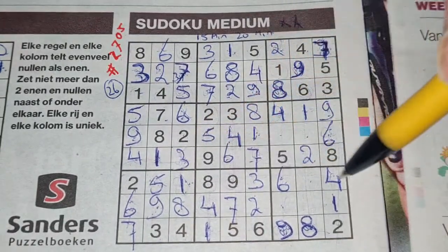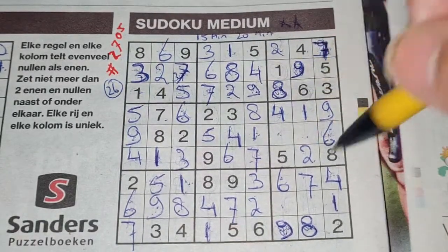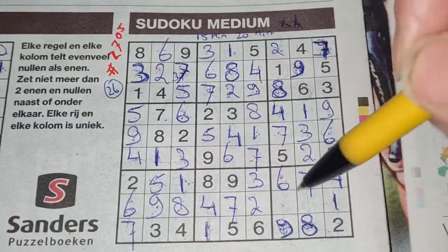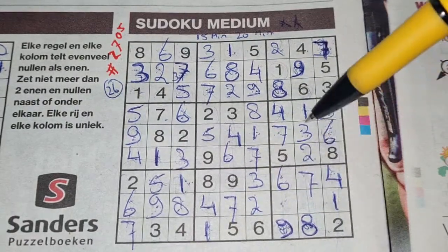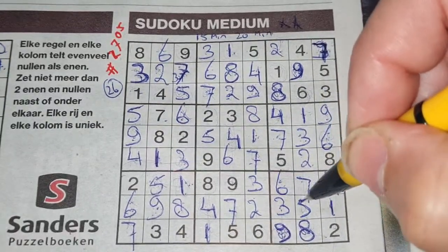1 number left in this row for the number 7. 2 boxes left in this big square for the numbers 7 and 3. We see here 7, no 7 there. 7 should be here, and the 3 goes there. And the final 2 numbers of this big square for the numbers 3 and 5. We see here 3, no 3 there. 3 should be here, and the 5 goes there.